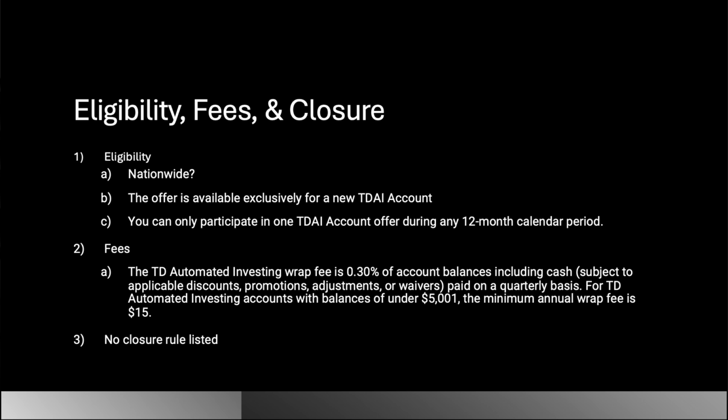Fees here: the TD Automated Investing wrap fee is 0.30% of account balances, including cash, subject to applicable discounts, promotions, adjustments, or waivers, etc., paid on a quarterly basis for TD Automated Investing accounts with balances under $5,000. The minimum annual wrap fee is $15. I did not see a closure rule listed. So, in typical fashion, there will be some fees here. It looks like if you're over $5,000, they charge it quarterly, and then for $5,000 or less, it says annual. So I'm going to say it's just once per year.